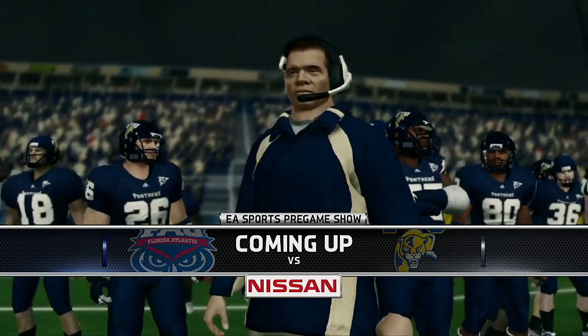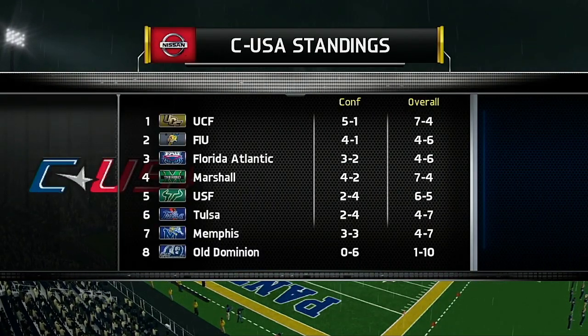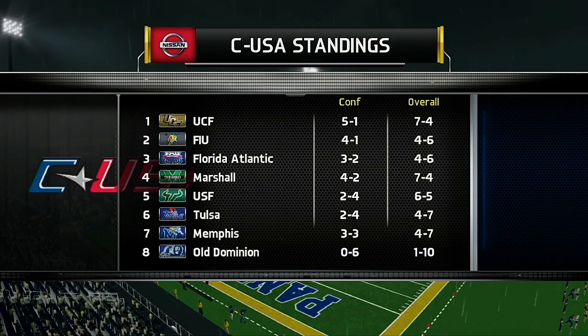Conference USA might be one of the most underrated conferences in the land, but after this one, the secret will be out. That does it for us here on the NCAA College Football pregame show. Enjoy the game. We'll see you at the half.